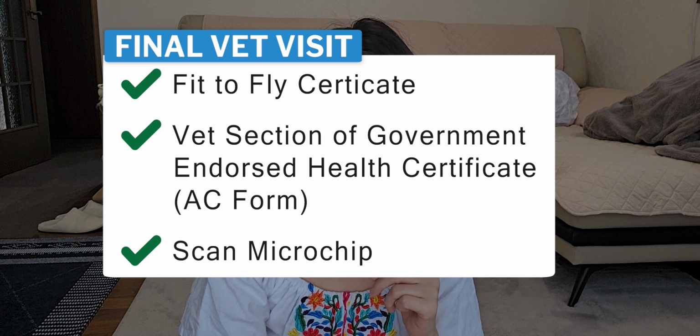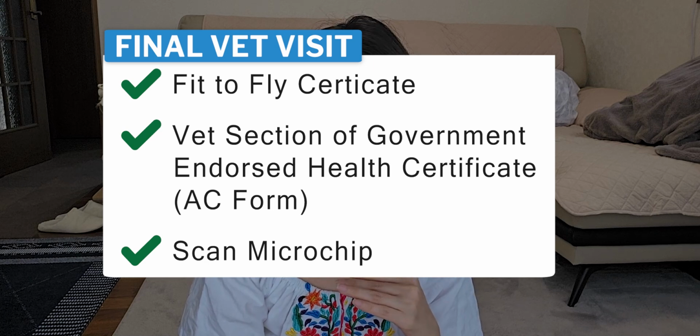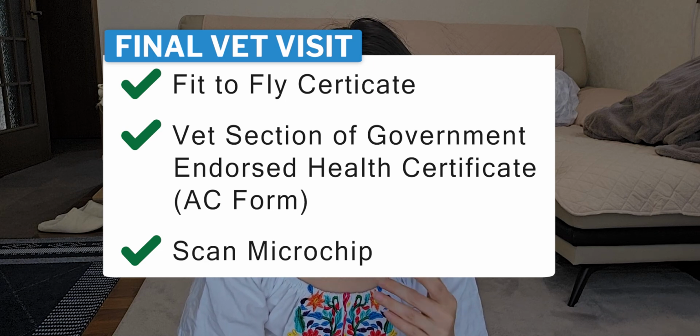For us, they had to do a fit to travel certificate. I think that was just for the pet relocation, maybe for the airline. And then they had to sign off on that section of the government endorsement. You need a government endorsed health certificate. Japan has their own template on their website, but our pet relocation agent sent it to us ahead of time. And I think she even pre-filled it for us. So there's one little section that our vet has to fill out in blue ink. There's a little section at the bottom that you have to take to a government agency.